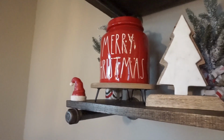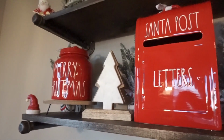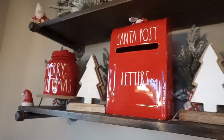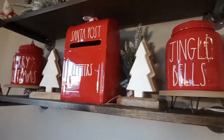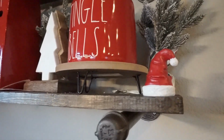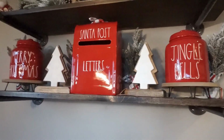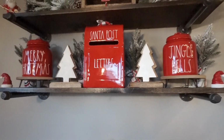These little marble trees next to it are from Big Lots. I have my Santa Post letters in the middle, and then I have my red Jingle Bells canister as well. These little Christmas hats and the Christmas trees that you see are from the Target Dollar Spot section.